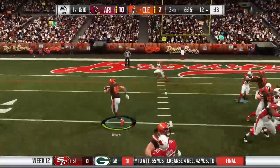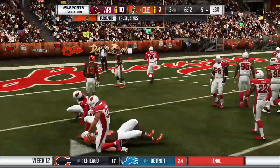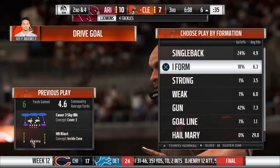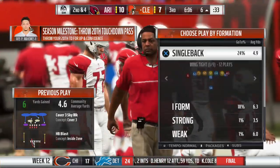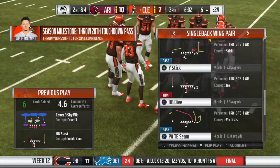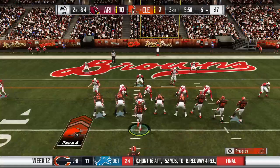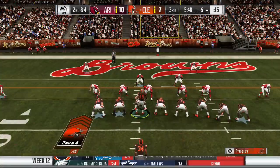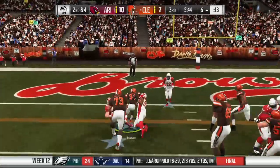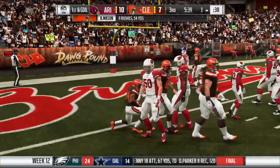Now a first carry for their fullback. And able to push his way forward here for a good little gain. He'll get a nice chunk there on the first down run, and it's 2nd and 4. They've definitely established a rhythm on this drive, moving the ball quite well. And the big man with the football is an integral part of the whole thing. Mason. The 6 yards on the pickup, and it leaves him with a 1st and goal.